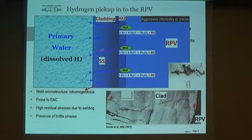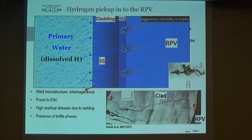The formation of these cracks causes interaction between the water coolant and the structural component of stainless steel, which makes a corrosion reaction that produces hydrogen at the crack tips. It also interacts with brittle phases like manganese sulfide in the steels, which ultimately causes the evolution of hydrogen that goes directly into the reactor pressure vessel. This is very important to evaluate the hydrogen embrittlement of the reactor pressure vessel steels.